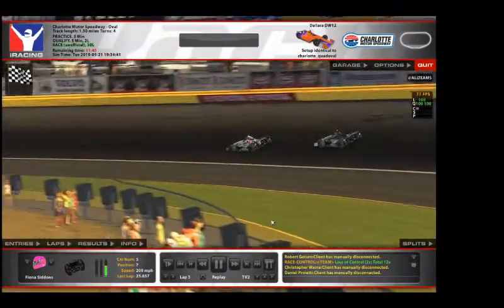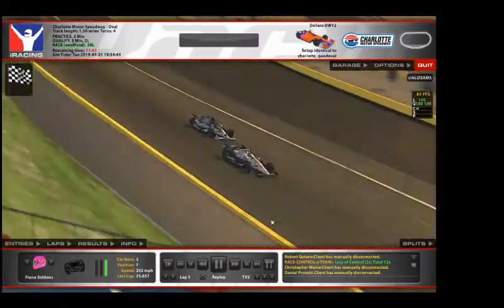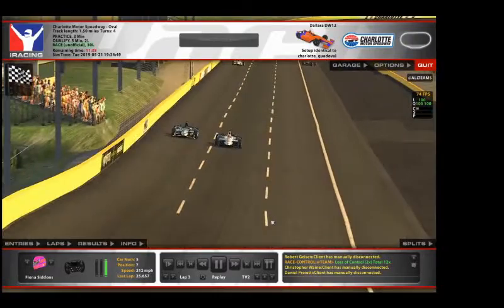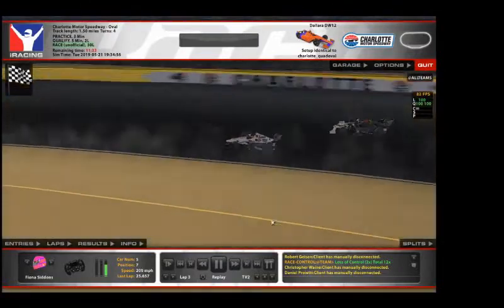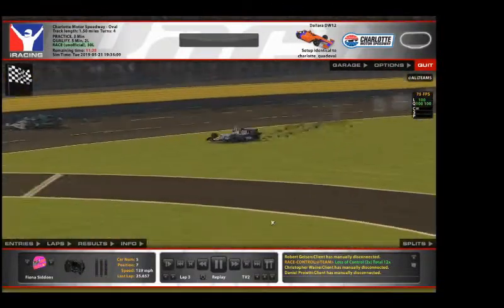We are in P7, got the monster car behind us. They can go the highway. He's going to go through. He's going through the high road. Car there spinning, and we've made contact with him.